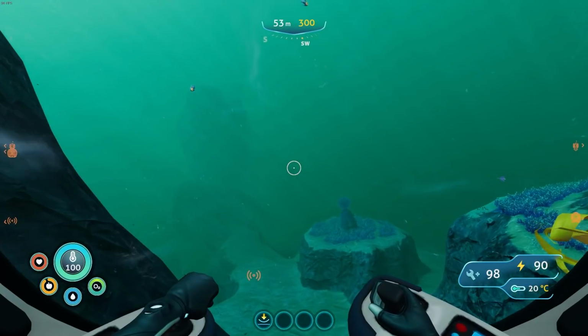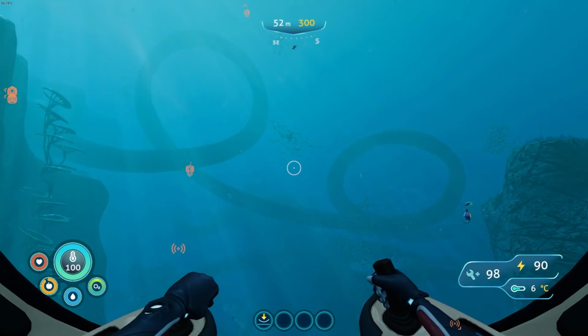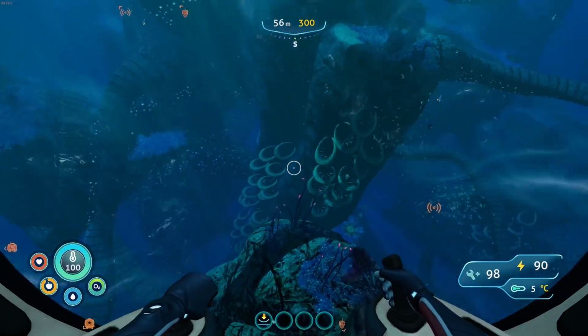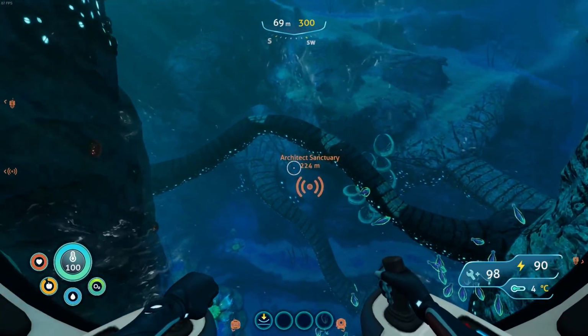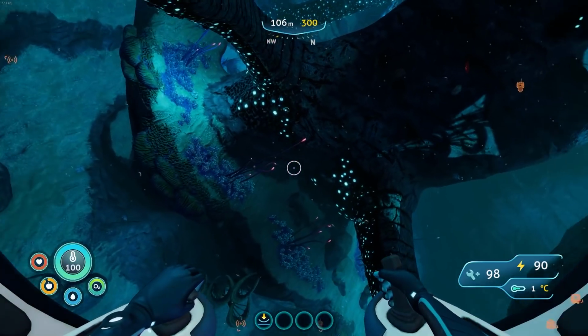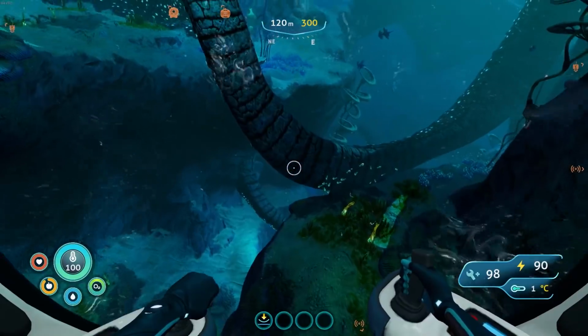I think we were closer... Whoa, that looks so gnarly. I think we were closer to the Delta station than what we were last night. Someone also recommended checking over by the Architect's Sanctuary beacon. But, yeah, I'll just drive around until I see a place that looks like it goes pretty deep.